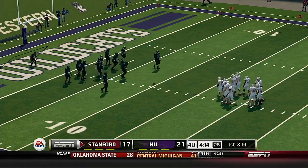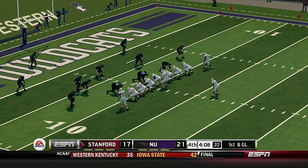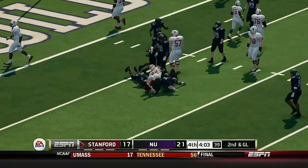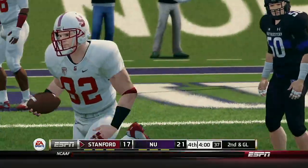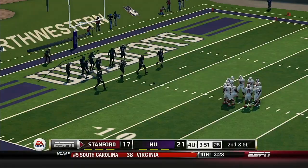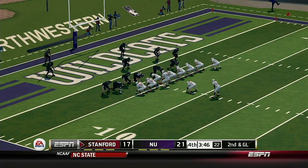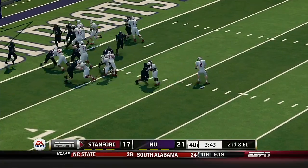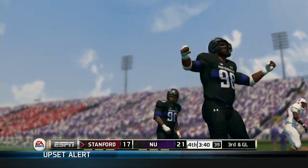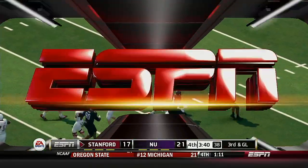It's first and goal, and they need a touchdown. And he's tackled at the 4. Hughes on the tackle at the 4-yard line. That brings him second and goal. It's the 9th play of the drive. They're packed in tight on the line. And he's met in the backfield. Makes it third and goal.